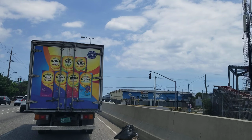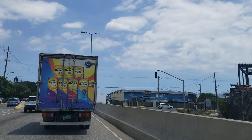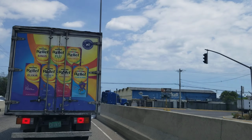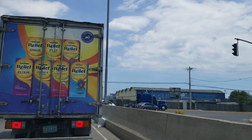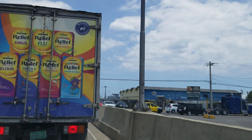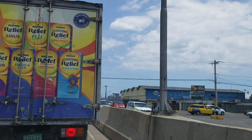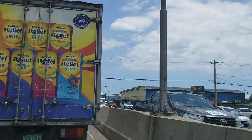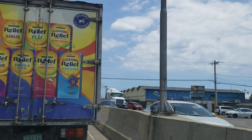And the area, you have the actual wharf, which is the Kingston Container Services location, where you load and unload the actual containers. But the area around it is known as Newport West. So you have like 1st Street, 2nd Street, 3rd Street. But persons just refer to the whole area as Kingston Wharf.